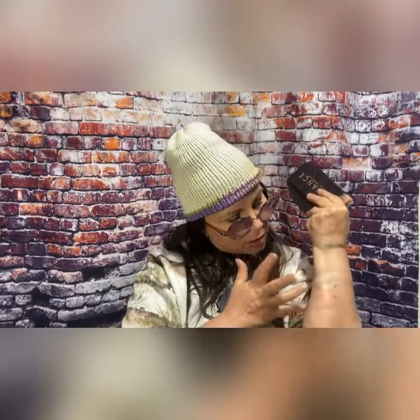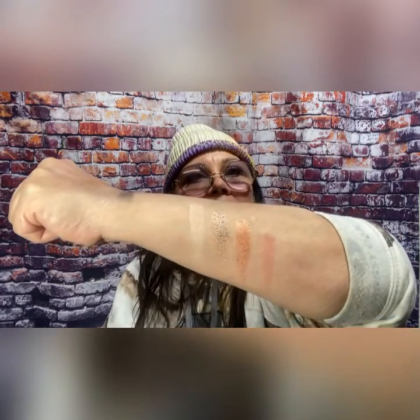So here we go. I'm going to go ahead and swatch this. And it looks very pretty. It does have a full-size mirror in it, or full size for the container, packaging, I mean. Okay, let's see this. Oh yeah, I'll put it in the light. Yeah, look at that, that's real nice. I like those. Those are pretty. I'm gonna have a lot of fun playing with those.